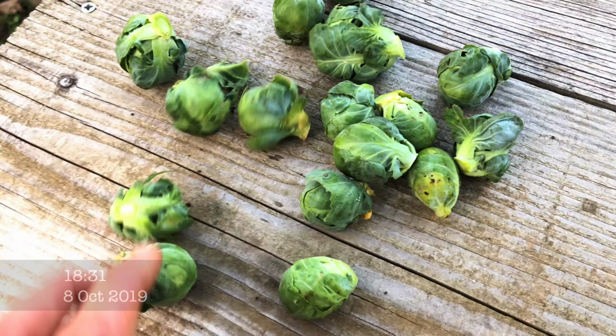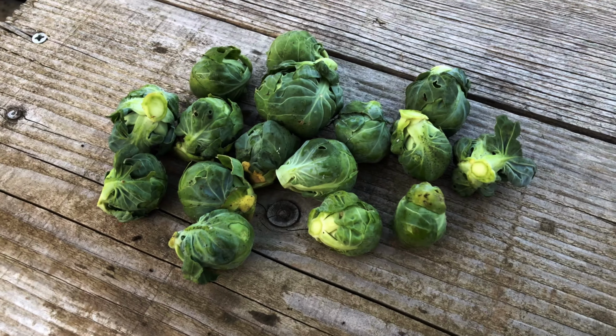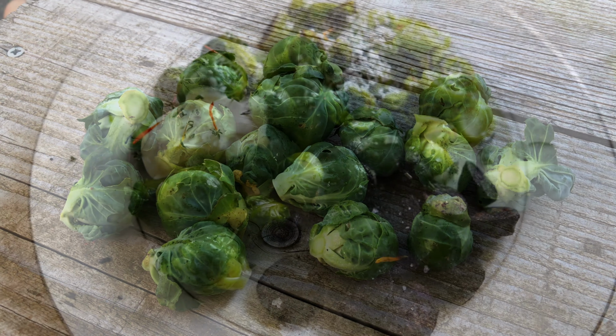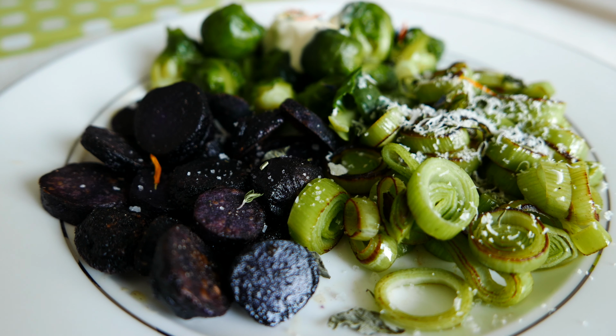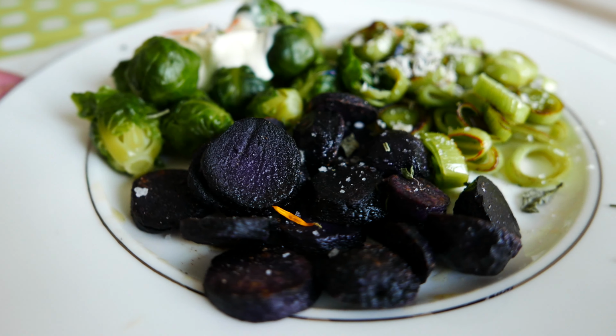I couldn't resist harvesting the first Brussels sprouts. They're still small, but they were delicious. So I have boiled the Brussels sprouts in salt water, and then I have put a bit of creme fraiche on top of it. I also used up my blue potatoes.